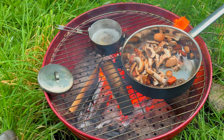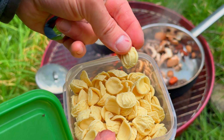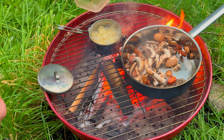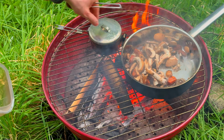Alright, so water's boiling. And in goes my orecchiette. Looks like pretty good pasta, that. Leave that for 8 minutes or so.